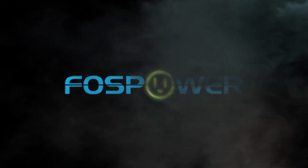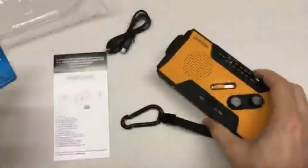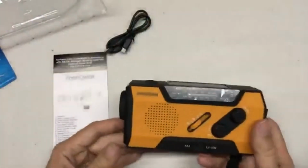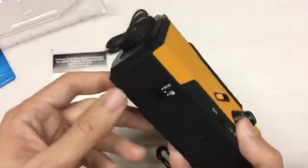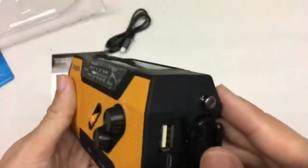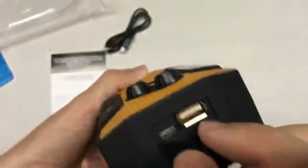One of the standout features of the FosPower Emergency Weather Radio is its dual power sources. With the USB solar charging capability, you can harness the power of the sun to keep your radio charged, ensuring continuous access to vital information. Additionally, the hand crank radio feature allows you to manually generate power when other sources are unavailable, making it a reliable option for off-the-grid situations.